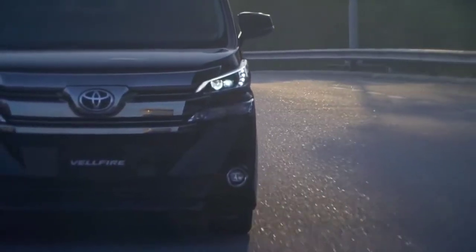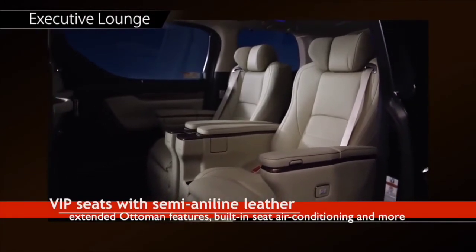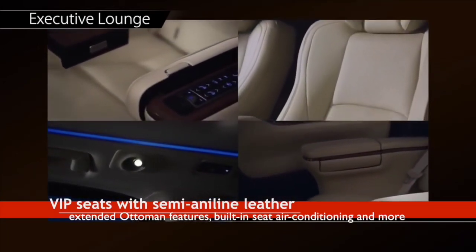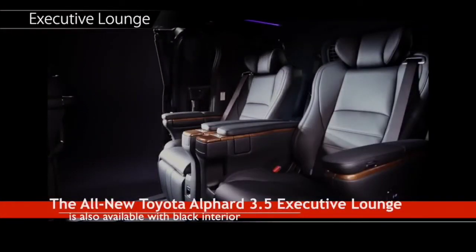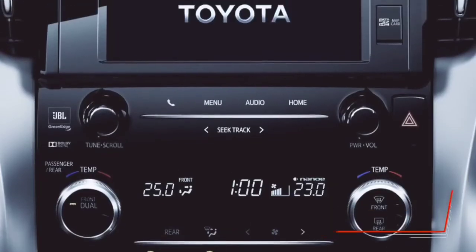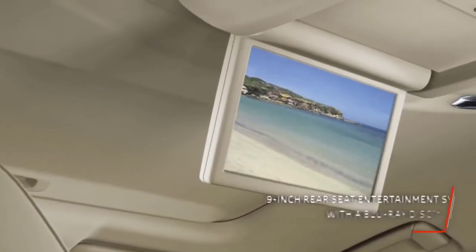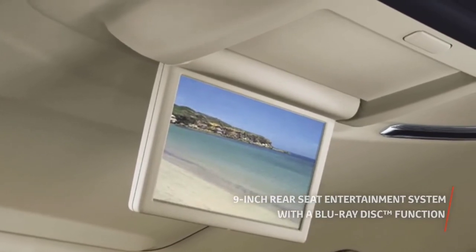For those who would like added exclusivity, there is also the Alphard 3.5 Executive Lounge, which comes with VIP seats for the middle row, finished with top quality semi-aniline leather, extended Ottoman features, built-in seat air conditioning, and more. It also comes with a larger 8-inch capacitive touchscreen and a premium JBL audio system with 17 speakers. Also improved is the rear infotainment system featuring a high-definition 9-inch display linked to a Blu-ray player.